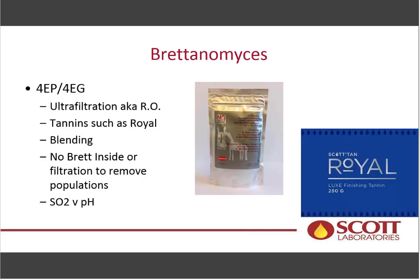So Brett, this is also a big problem in very much the Southwest, Arizona, New Mexico, Texas. There's also a bunch of it on the West Coast. And the compounds that we typically associate with Brett are those horsey, barnyard, and these are sometimes even smoky and leathery. Those are the 4EP and 4EG. There's also an intermediary step, which is 4-vinyl phenol and 4-vinyl guaiacol.